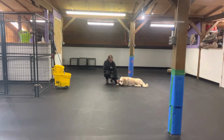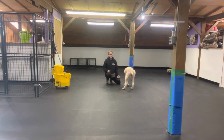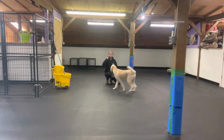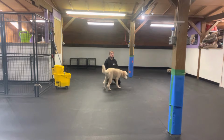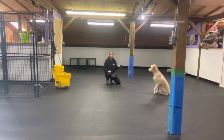Introducing what's called target. The end behavior of a target can turn into, not only can you target your dog to go to the car, to the refrigerator to get you a beverage, or even targeting them to a certain person. Targeting can also be targeting your slippers to bring them back to you. So target can be used for a lot of different things.